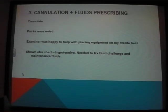Then we had cannulation and fluid prescribing. I thought the packs were really weird. They were missing lots of stuff. But the examiner was more than happy to empty stuff onto your sterile field and help you along. And then you were shown an obs chart for this patient that you cannulated, and they were hypertensive, so you had to prescribe them a fluid challenge and maintenance fluid. So, very, very reasonable station. No tricks.